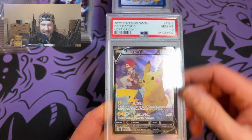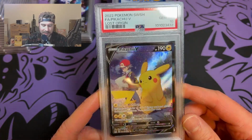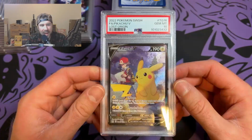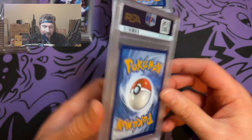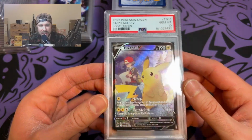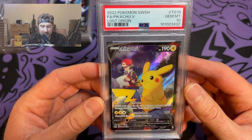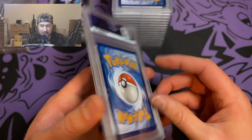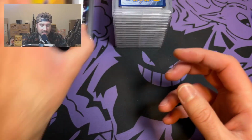All right, here we go. Pikachu V. Finally got this sucker in a Gem Mint 10. I had two copies I was originally going to send, and then I poured over them very carefully, and there were just issues with the other one, so I didn't send it. I love this Pikachu. I love how it's got red on the front here. Of course, I always think of it as Ash Ketchum, but this is just a gorgeous Pikachu card. Murayama did a phenomenal job on this. The back of this was really clean. I was really expecting a 10 on this one. I felt like it had a phenomenal shot for it. Yeah, I think it's a deserved grade.